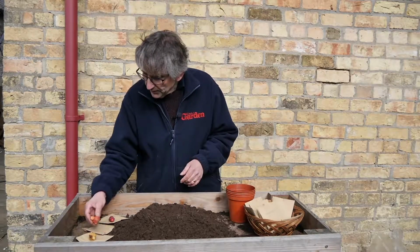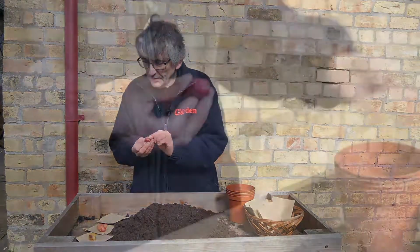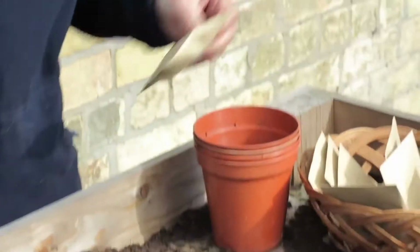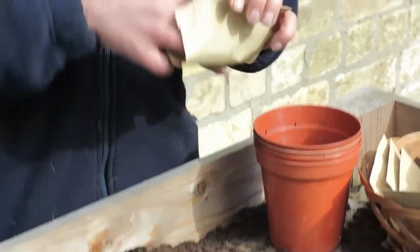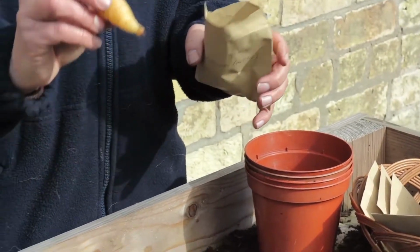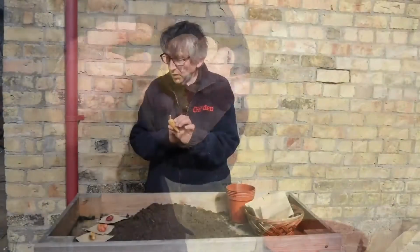Now, when they arrive, go through them. Some of them might already have shoots on. One's got a tiny shoot, and I know, having looked through some others here, got one here called Napoleon, and this one looks a bit like a carrot at the moment. It's a lovely orange colour. That's already got quite a nice shoot on the top.